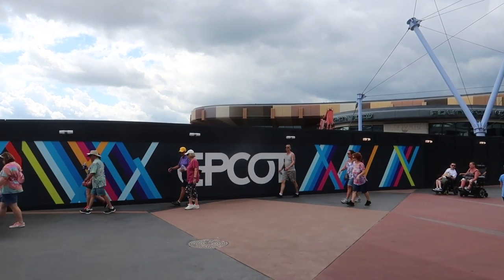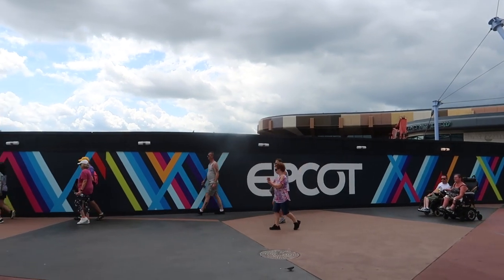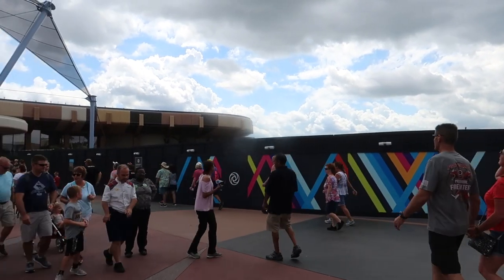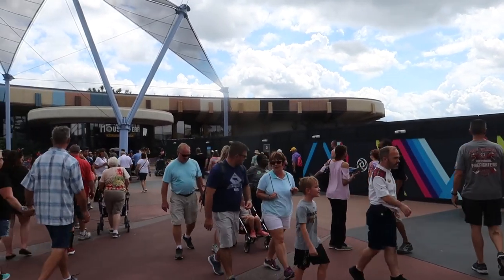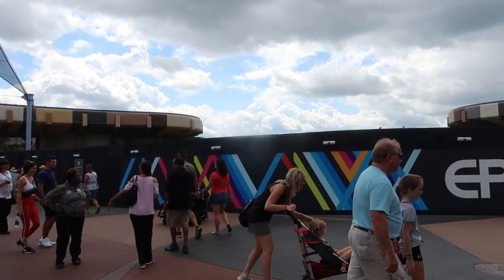So if you guys haven't been here in a while, there are walls everywhere. They have this one nicely painted. I like it, with the new Epcot logo. And I'm calling Epcot now hashtag Wallcot. So if you get to come visit Wallcot, let us know.